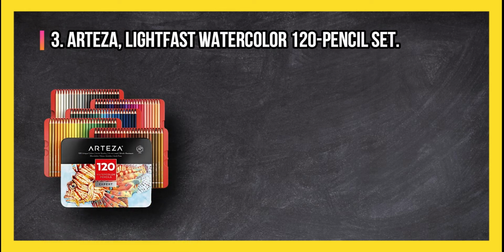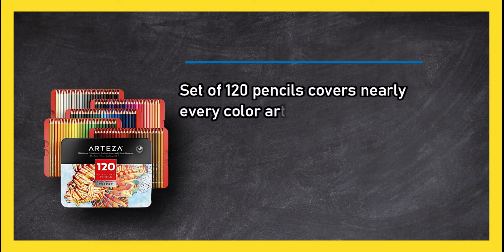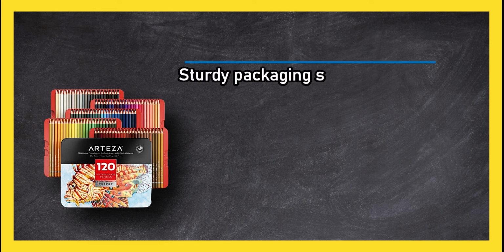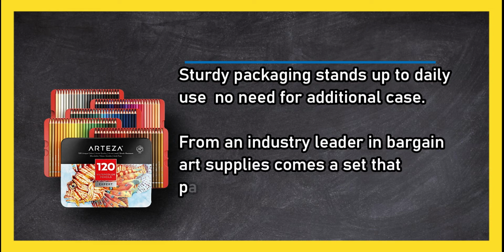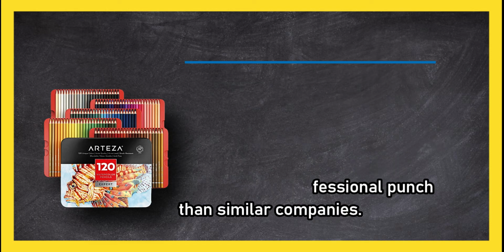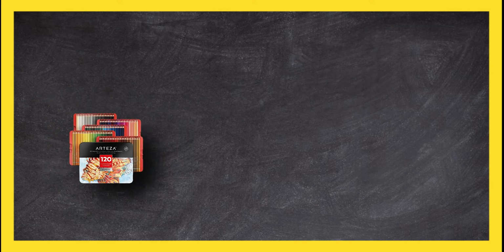At number 3. Arteza Lightfast Watercolor 120 Pencil Set. Set of 120 pencils covers nearly every color artists need. Heavy pigmenting for easy color blending. Sturdy packaging stands up to daily use, no need for additional case. From an industry leader in bargain art supplies comes a set that packs a more professional punch than similar companies. Super dry design delivers inadequate coverage for some.